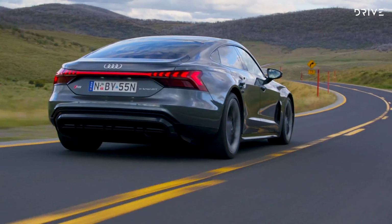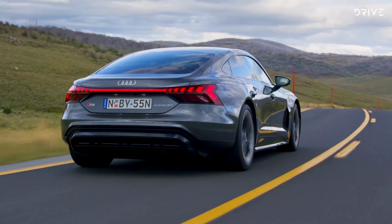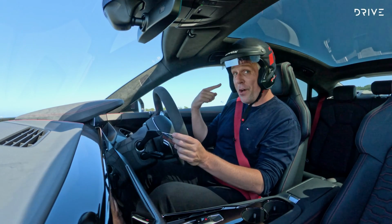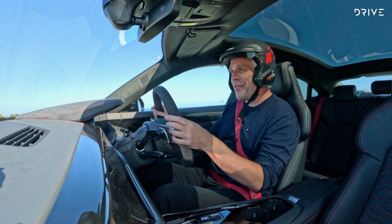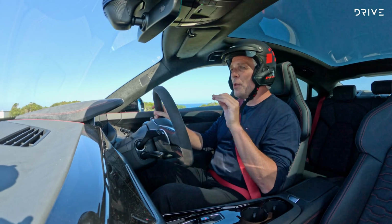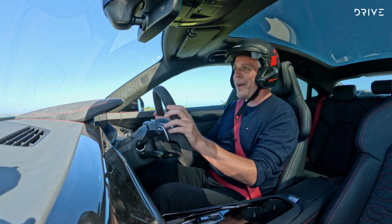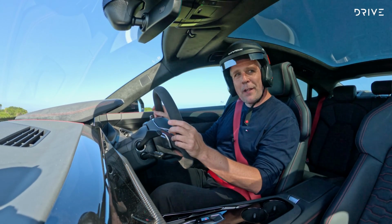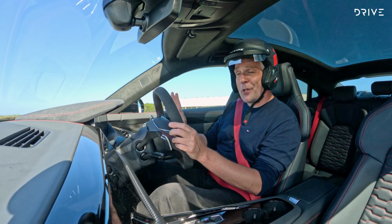Now, you might ask about the noise, because let's face it, when you're in a twin turbo V8, it sounds glorious. When you're in this, we can't hear anything. But I gotta tell you, when you got a helmet on, you can't hear anything anyway. The idea that you're losing out and you're somehow getting out of an electric car on a racetrack going, well, that was dull and kind of vanilla in what it was doing, and I feel like I wasn't there. It's absolutely not the case.